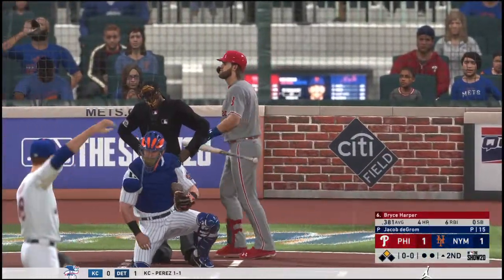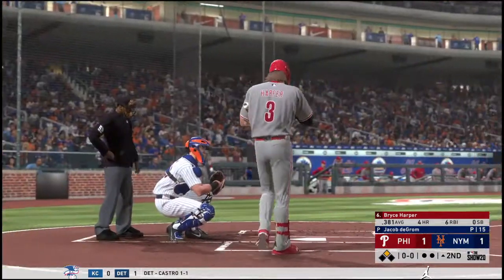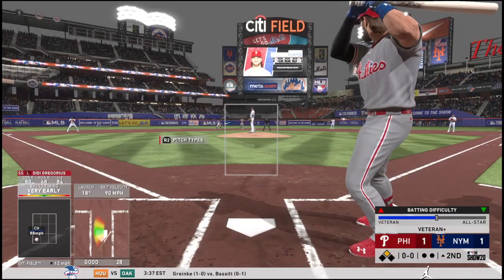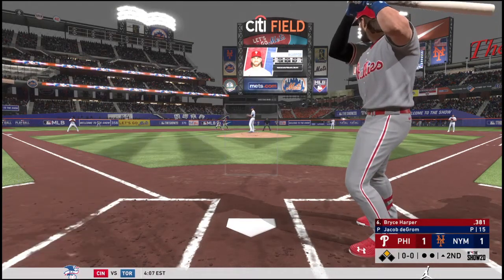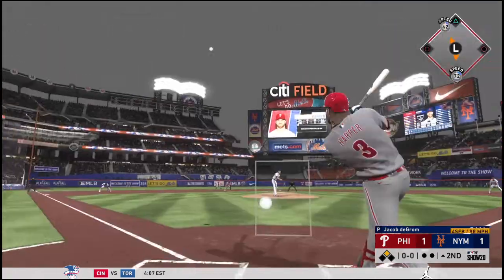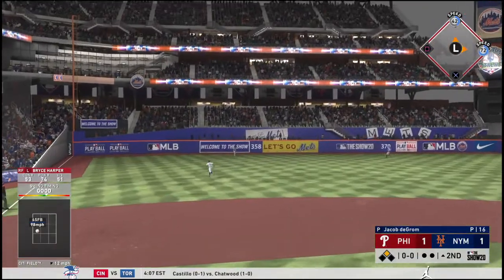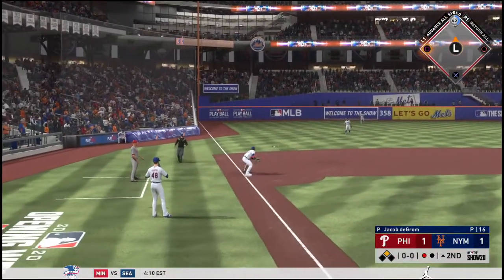Here's Bryce Harper now. First offering on its way. Skied in the air to straightaway left. Smith is there, and he makes the catch for the out.